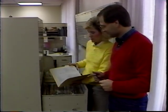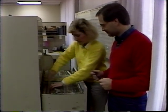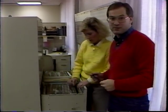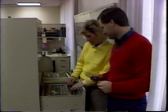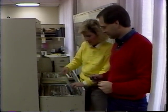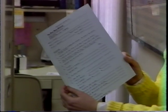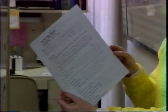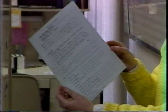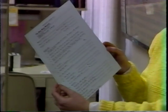Then we have to put a routing slip with every application for music, because it is a contract signed by 35 people. If I can find it, here it is. On this routing slip, we put the initiator, which would be the producer, and the department head, which would be Scott as of the moment. And then we send it on to Nancy, Mass Media Administration, and she will route it to the next individuals who need to sign it.